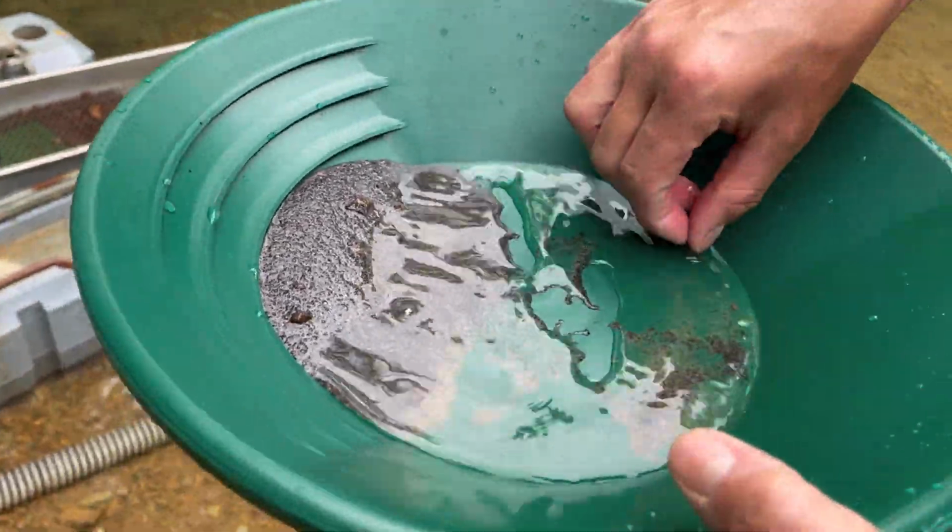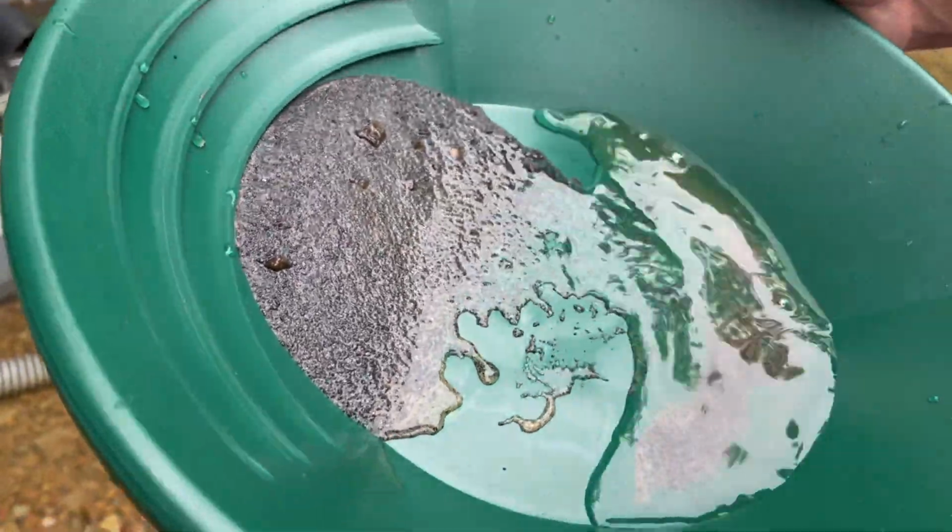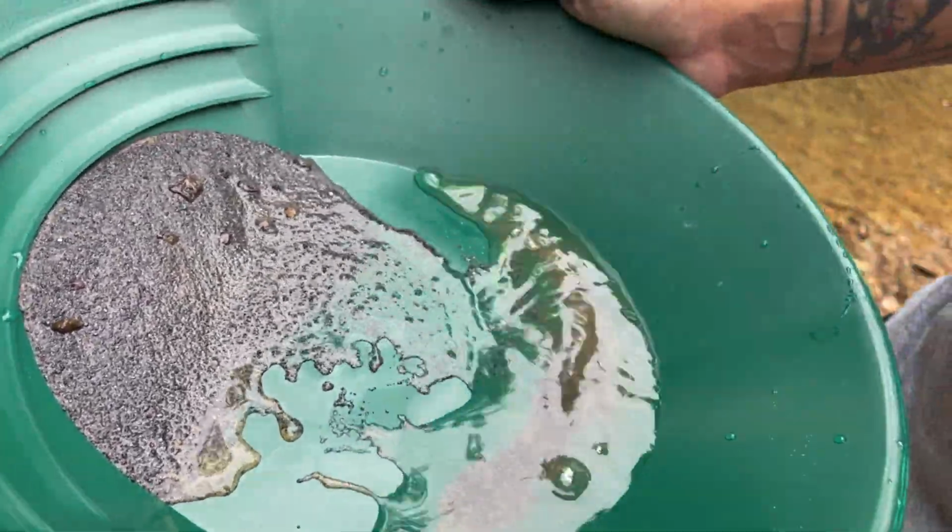And that mosquito that bit me last night, I'm surprised it didn't pick me up and take me off somewhere. It took half my blood out of my body.